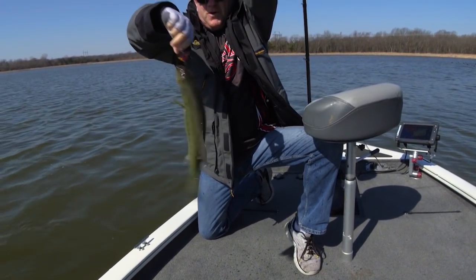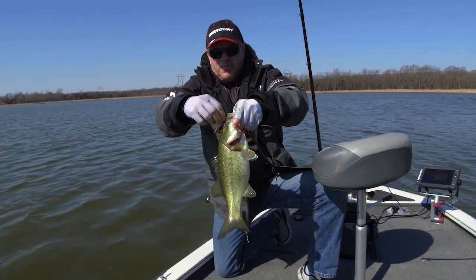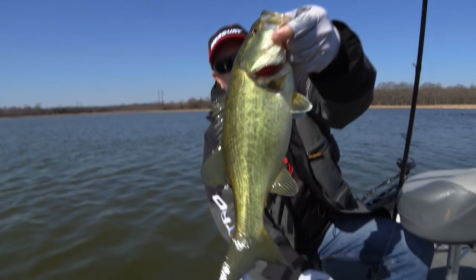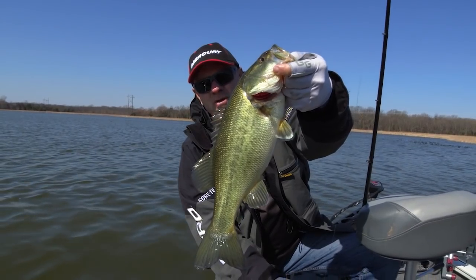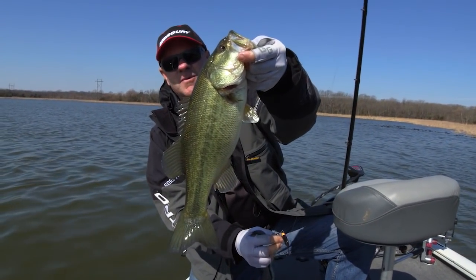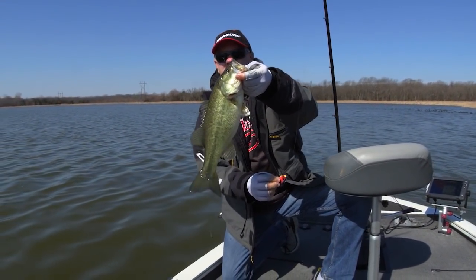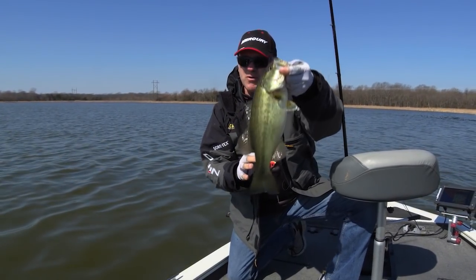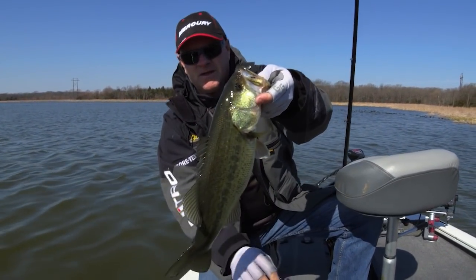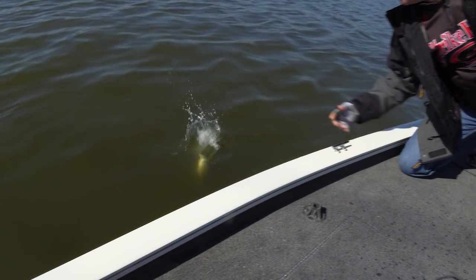There's a nice bass for you right there. Hit my rattle bait again, taking advantage of the fact that that's a male moving in here, probably already spawned this time of the year and just headed back out feeding. These fish, after the rigors of the spawn, a lot of people think that they're not hungry, but they are. They haven't eaten for a while and they're ready to get something to eat. So back that fish goes.